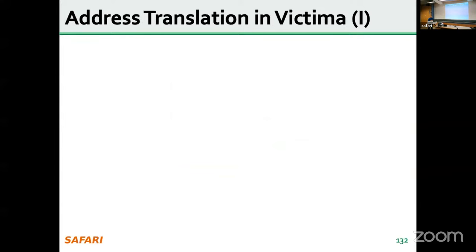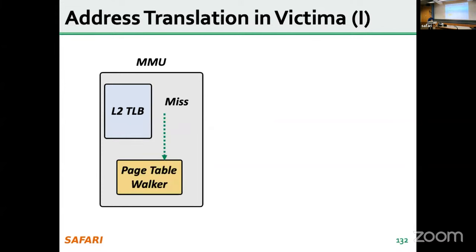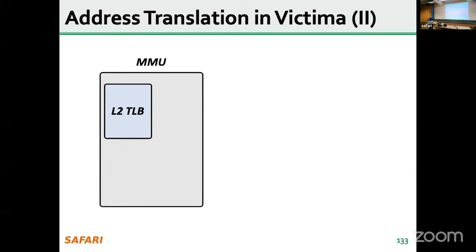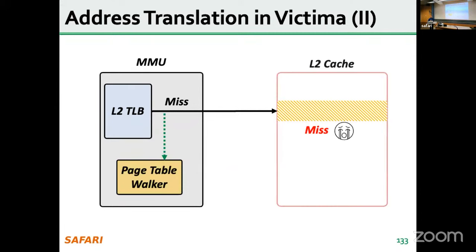How does address translation look in Victima end to end? Whenever we have an L2 TLB miss, we trigger the page table walk asynchronously. At the same time, we take a look at the L2 cache and we find out that our TLB block resides in the L2 cache and it's a hit. So what do we do? As we discussed before, we abort the page table walk. The bad scenario: we trigger a miss and the page table walk in parallel. We probe the L2 cache. We do not find our data there. Page table walker is not aborted. We continue the page table walk process as normally.